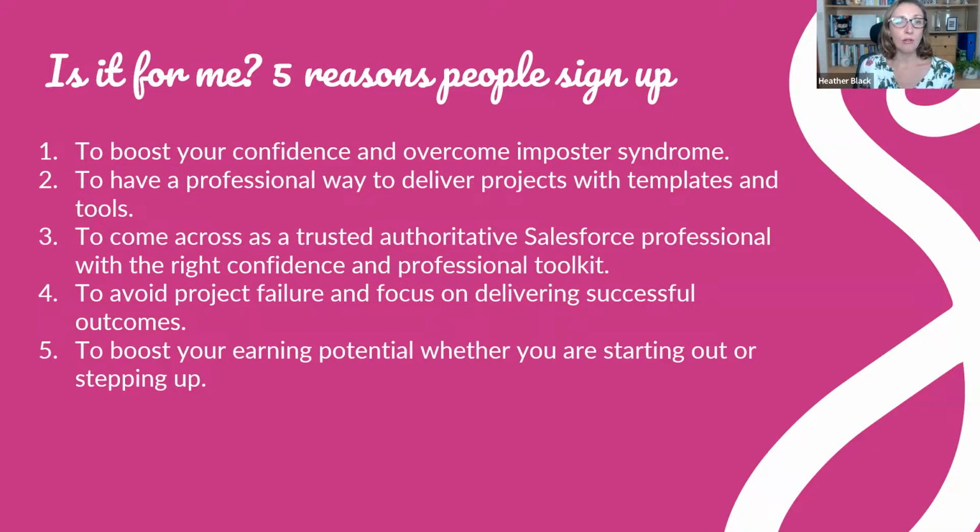And so the fourth reason people upskill in these areas is to avoid project failure, because you want to focus on delivering successful outcomes. If you can mind the gap and you deliver a great job, then you're going to win more work. You're going to be able to charge more. You're going to be able to get that promotion. You'll be able to get that job, and you'll really shine at interviews.